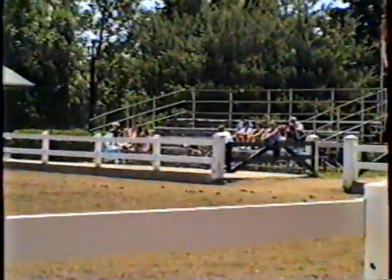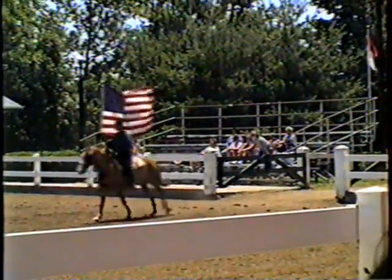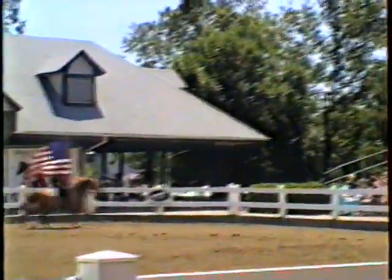Ladies and gentlemen, the people of the Commonwealth of Kentucky are proud and pleased to welcome you to the world-renowned Kentucky Horse Park as we proudly present the Parade of Breeds. And this afternoon we have a very special opening just for you. Ladies and gentlemen, if you would, won't you join us in standing for the presentation of the flag of the United States of America?